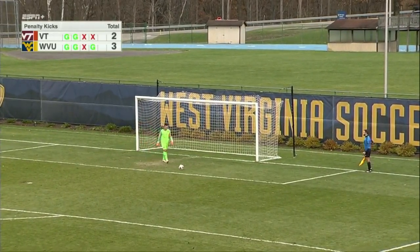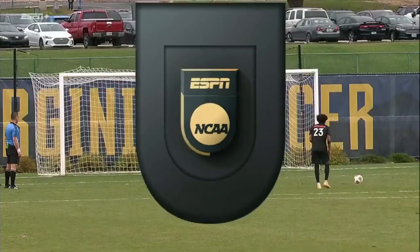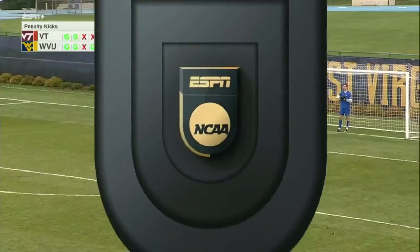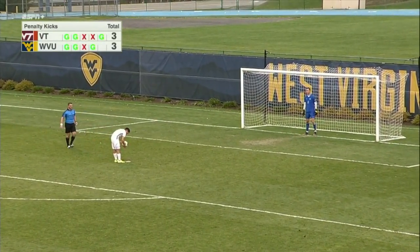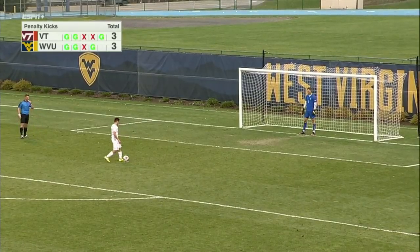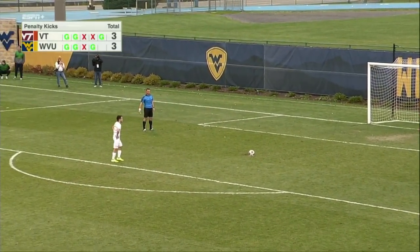That's cool, calm and collected. A very good penalty there. Sends Tokeski the wrong way and ends up burying it. Pau Jimenez Albelda to send West Virginia to the Sweet 16. Scored a penalty against Elon here at home a few games ago. Game on his foot.